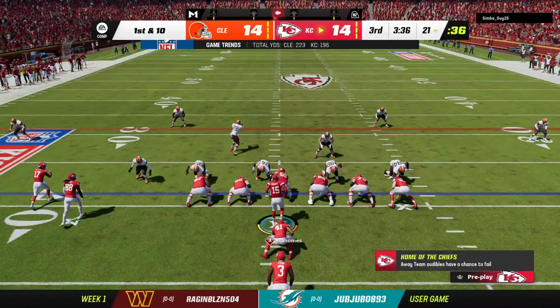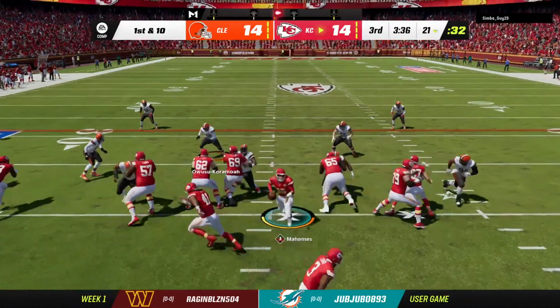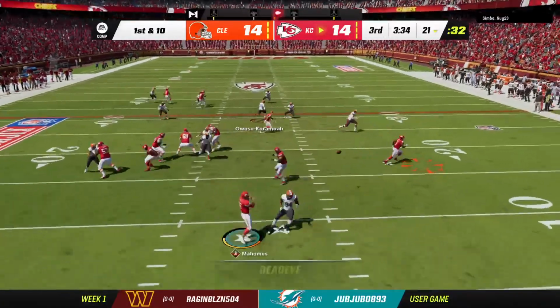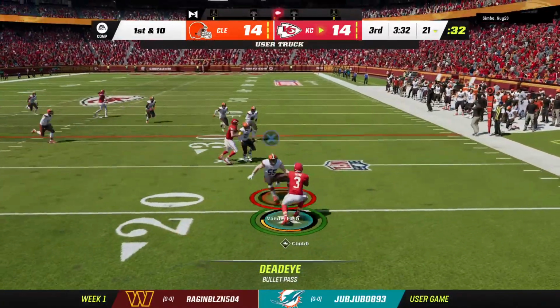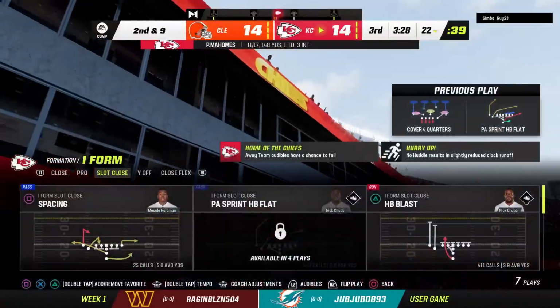The KC offense out of the huddle, ready for their next drive. They start from scratch here, so to speak. 14 all following the interception last time that led to a score. Now they've got it 1st and 10. He can only get a yard after all that.